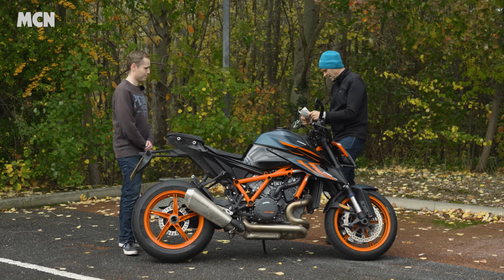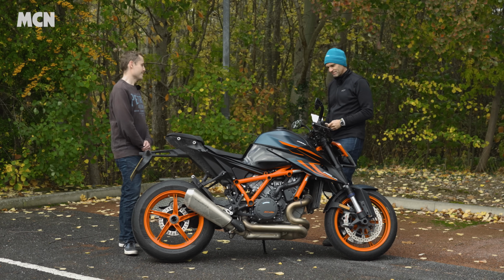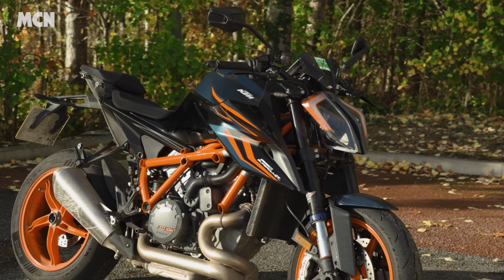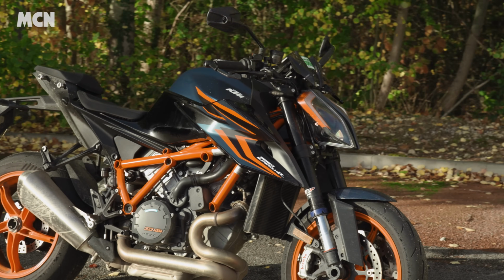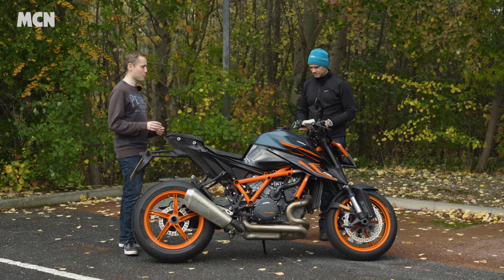So number 10, without any further ado, accessories. Tell me about your accessories. Yeah, the accessory range is actually really good. I mean, they call them KTM Power Parts, which I always like that name, but there's a couple of things that I've added this year that have really impressed me.